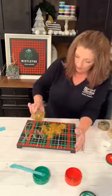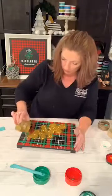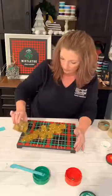I'm just gonna let this glitter sit here for a second while we do the window sealant part, which I know you guys are probably like, what?